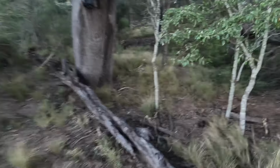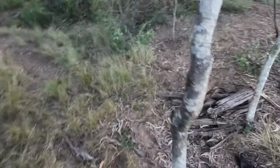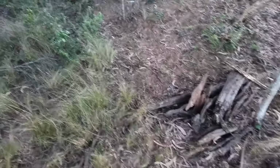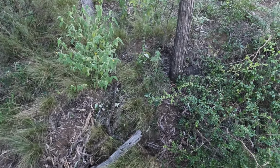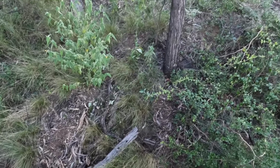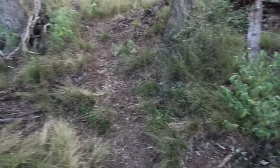Piggy's still in the tree there. Something set that one off. The cattle have been mucking around in here. They're all set off. And no dogs. Cattle have been through here.